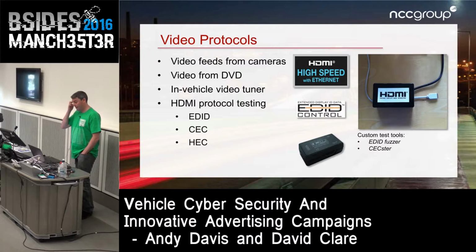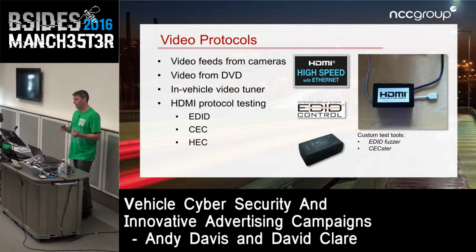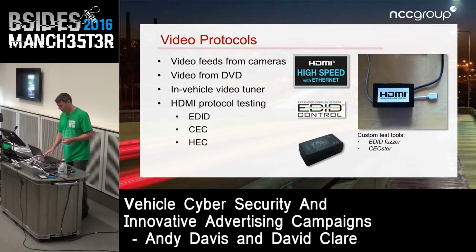Video protocols is another interesting area. As we're seeing more and more cameras and sensors in vehicles for devices and mechanisms to make parking easier for the occupants, there are lots and lots of cameras and different video protocols, and a lot of people aren't aware of the fact that there's lots of bidirectional communication that goes on in these video protocols, especially the likes of HDMI. And we've got dedicated test tools that allow us to emulate those different protocols and fuzz the video drivers, basically. Again, those tools are open source. They're available on our GitHub repo.